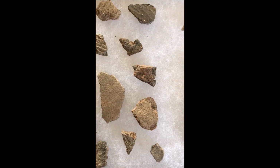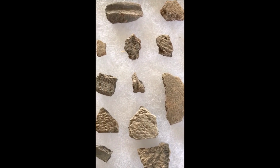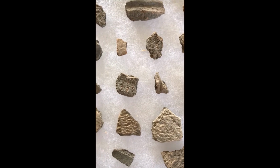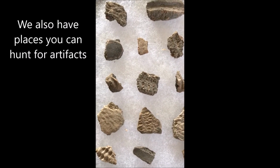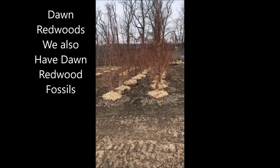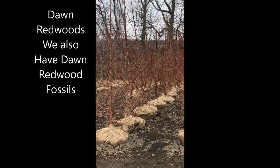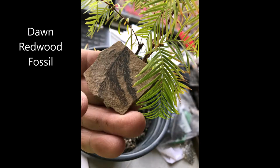At Highland Hill Farm, we've collected a lot of Indian artifacts, and you're welcome to come and see what we have found when we're working in our fields and on other properties for people. We sell a lot of trees and we deliver and plant to a lot of locations, so we get to see many different properties, and we sometimes find Indian artifacts.